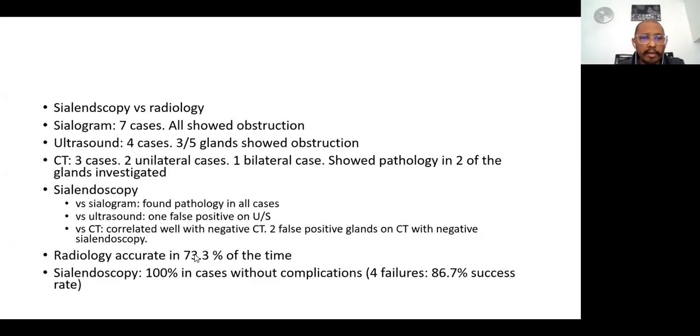So radiology was accurate in making a diagnosis 73% of the time. And if you exclude the 4 failures, sialendoscopy was actually successful in making the diagnosis 100% of the time, including the failures that brought the success rate down to 86, 87%.